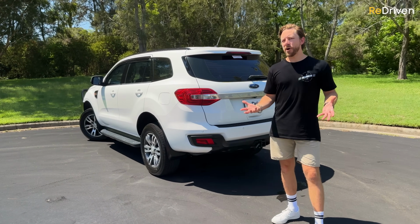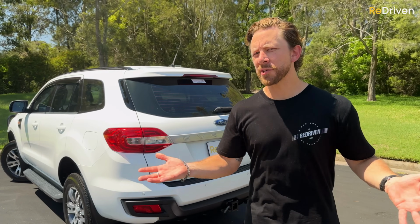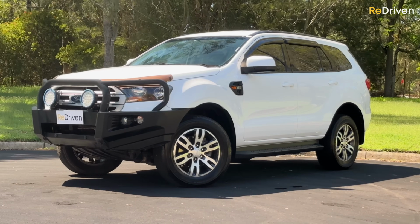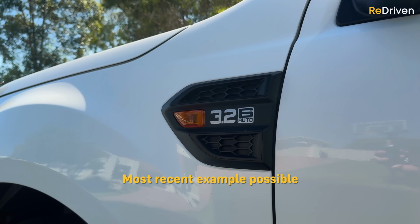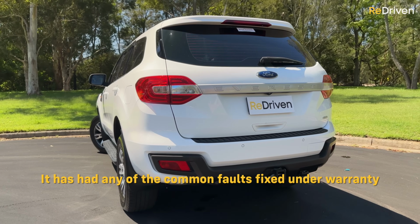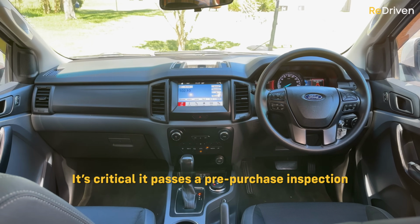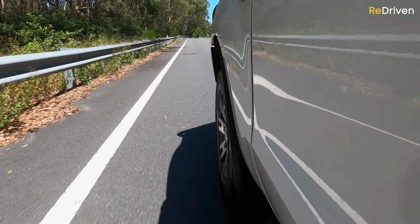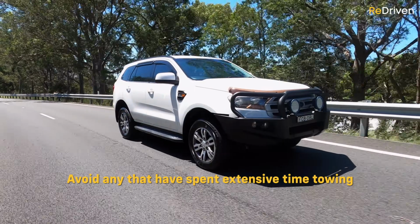If you were to buy one, you need to find what we call the Goldilocks Everest. Here's the criteria that will hopefully reveal that mystical creature. Go hunting for an example with the lowest mileage possible, the least amount of owners, the most recent example possible. It must have a full and thorough service history. It has had any of the common faults fixed under warranty. It is critical that it passes a pre-purchase inspection. It hopefully has a catch can fitted. Avoid any that are heavily modified. Avoid any that have been used extensively off-road, and avoid any that have spent extensive time towing.